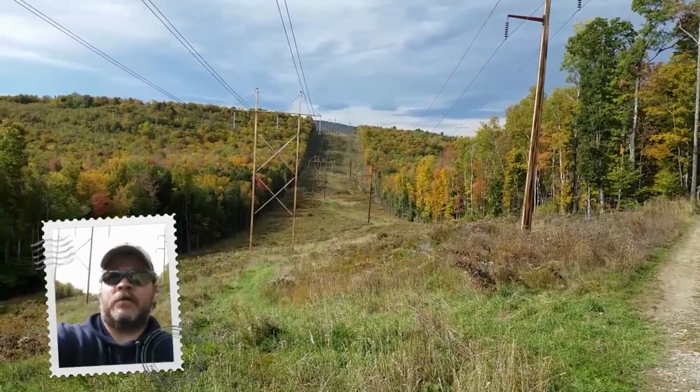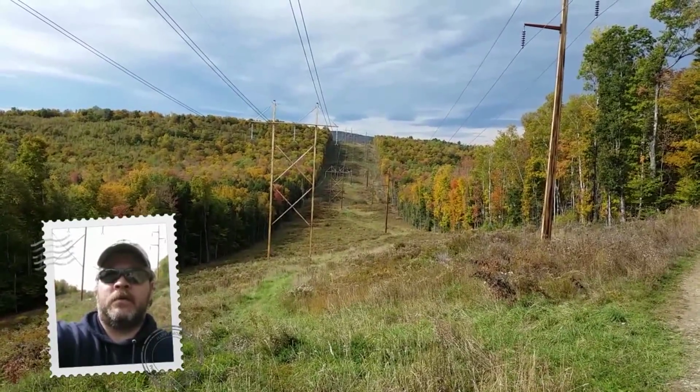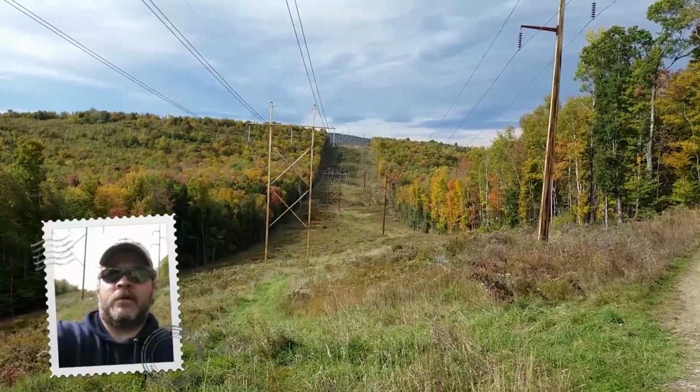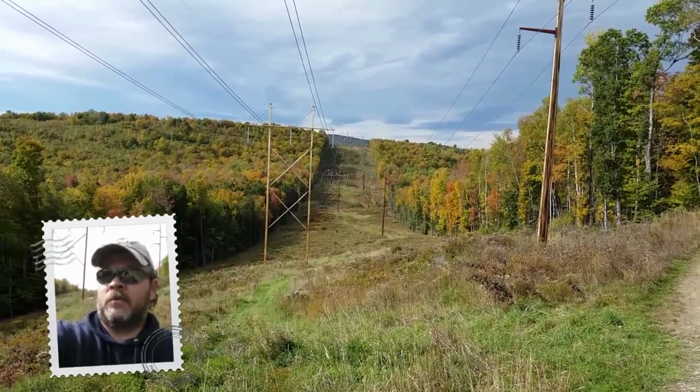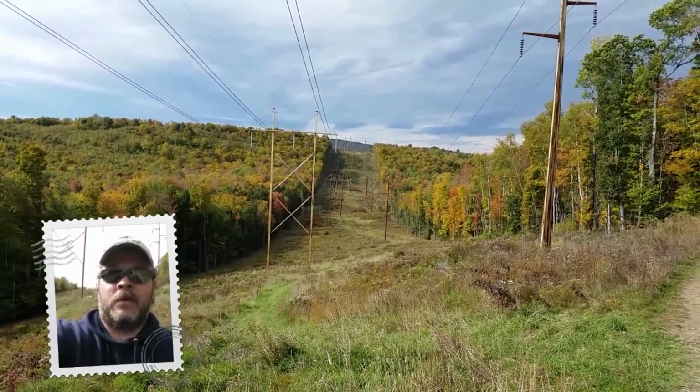Well, I stopped to have a little shot off my soda, get a bite to eat. Enjoy some of these fall colors we've got going on out here. They're a little late, but it's still pretty. It's not quite reds and oranges yet, but we're getting there.